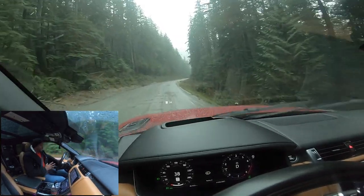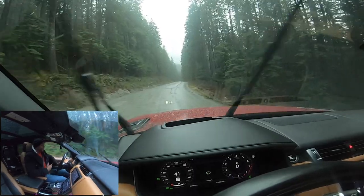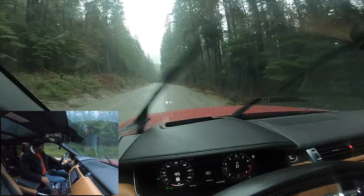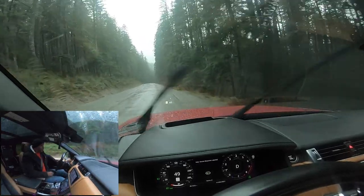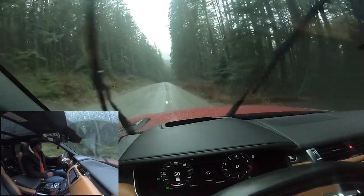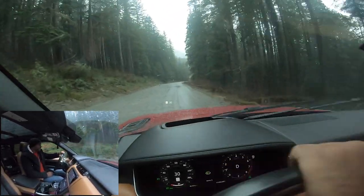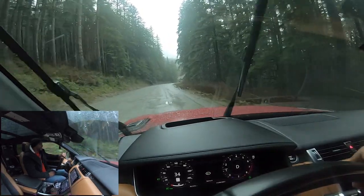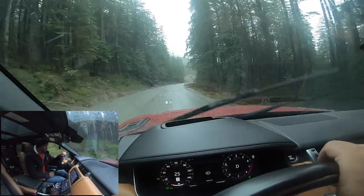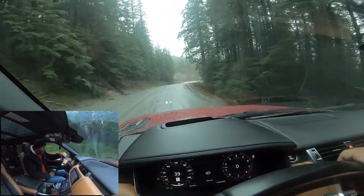So this forest road is pretty rutted out already. There's a lot of big potholes everywhere. Actually, I'll put it in auto terrain response. And I gotta slow down a little bit here. It is really rutted out, huh? Woo! It's just coming down here.